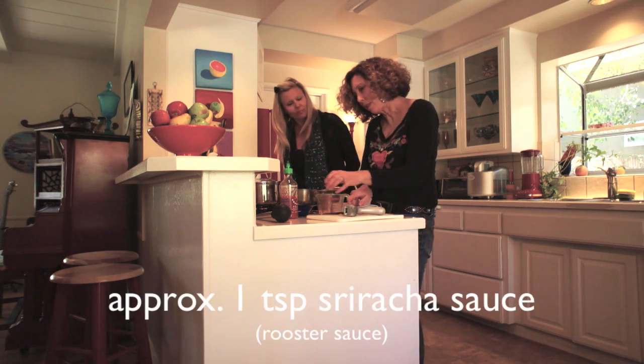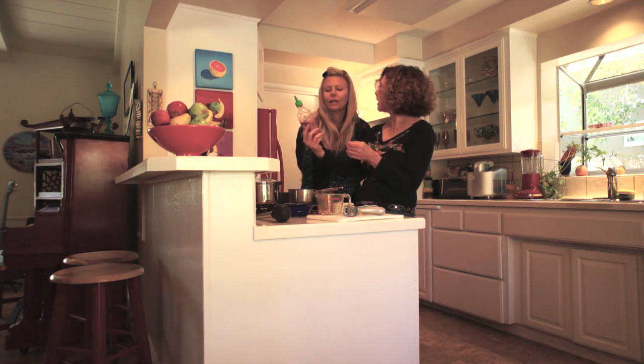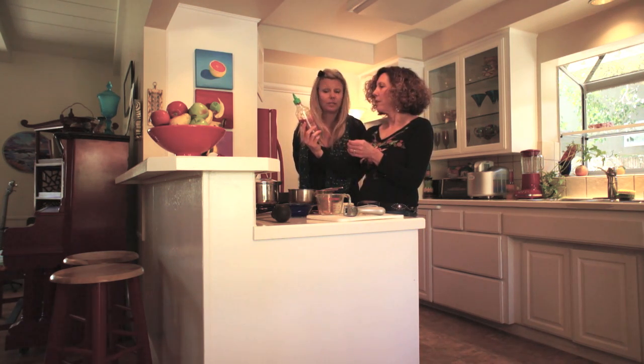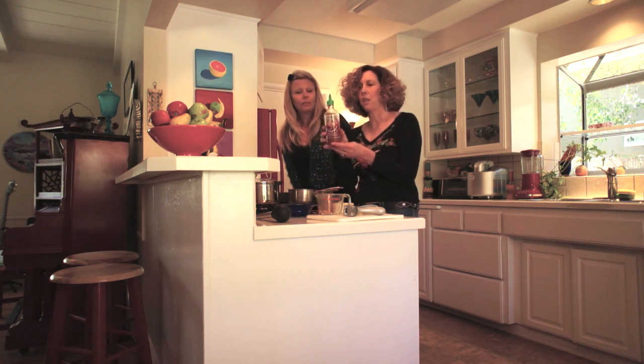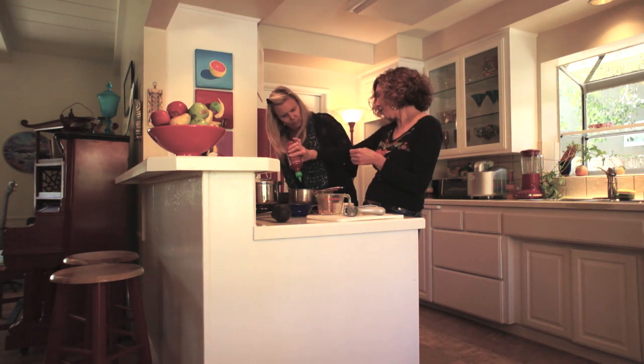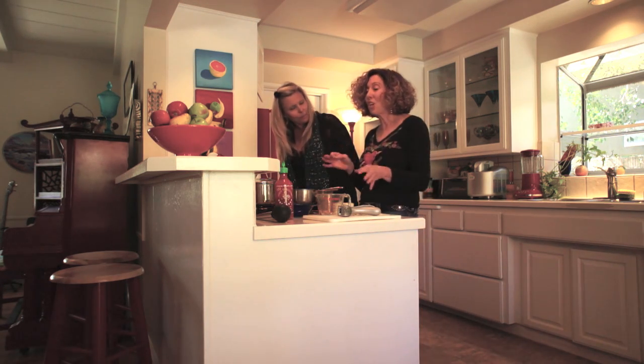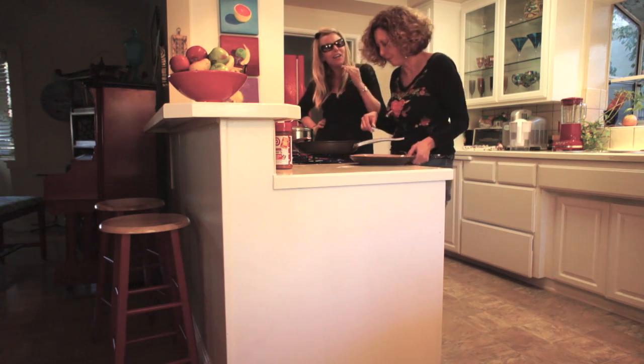Take a little bit of this chili sauce. My favorite. You ever use this? No, but I've seen it at restaurants. Sriracha. I call it rooster sauce. It must be popular, if they're using it in restaurants. I put a couple squirts. It doesn't seem like enough. I don't know. That stuff is hot. Fire!